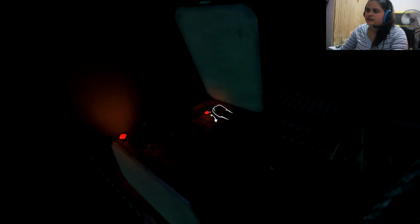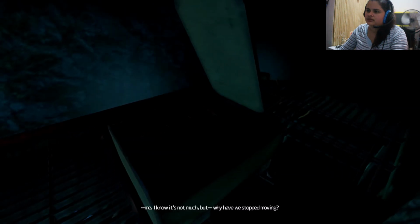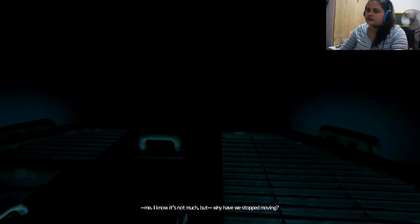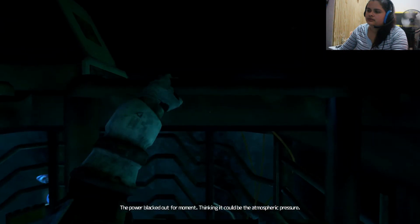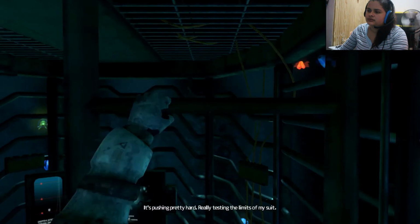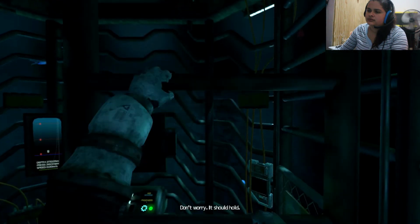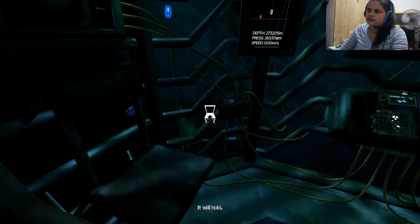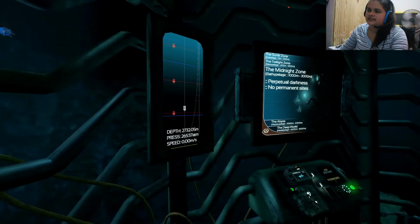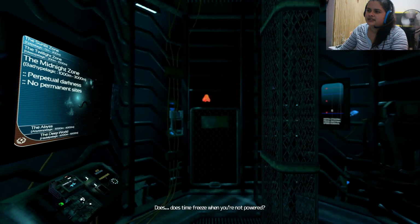I gotta go to the other side. In fact, let's be careful. This looks like we could fall and die. Yup. Who pushed this? How do I push it back? Hey, I know it's not much, but why are we stopped moving? The power blacked out for a moment. I think it could be the atmospheric pressure. It's pushing pretty hard, really testing the limits of my suit. Don't worry, it should hold. Comforting. It will hold. Listen to Cadre, she's been nothing but nice to us this whole time.